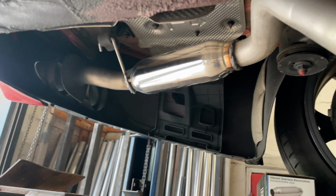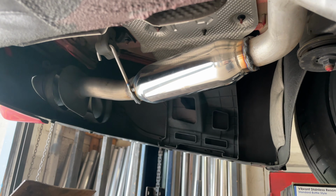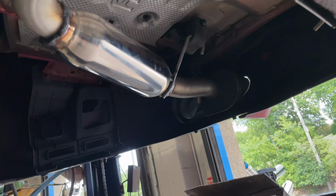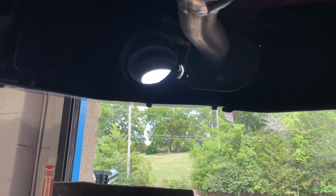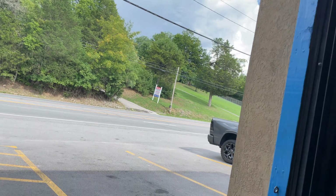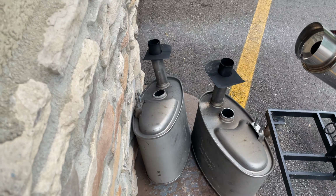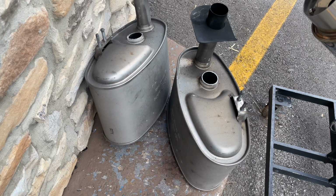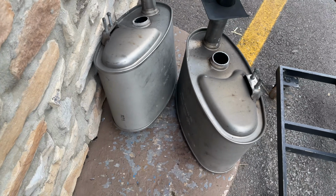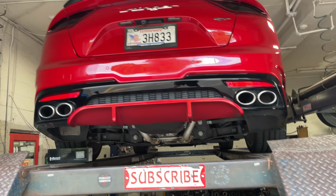And what we did is put two Vibrant mufflers, bottle style resonators, as you guys can see right there, instead of the mufflers that were on it. There and right there. And it usually comes dual, so we just ran it out single until he comes back, because we're gonna do a full kit for him. And we kept the stock mufflers on it there. These are the stock mufflers that we cut off right there and right there. They come single in, dual out to make it even quieter. So that's what it looks like after.